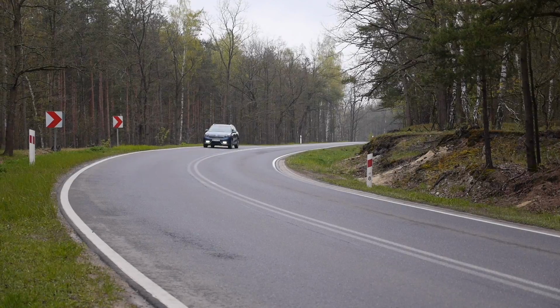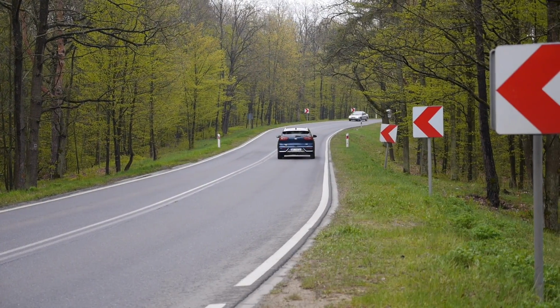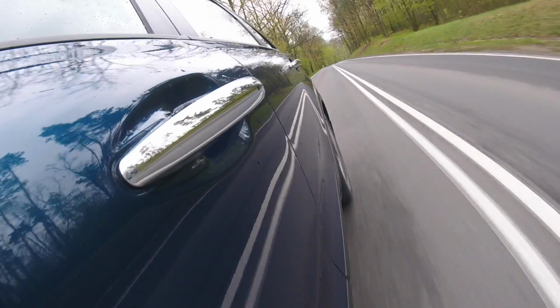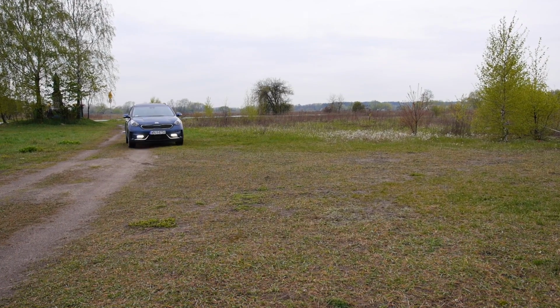By the way, most hybrids have automatic transmission or CVT. Niro has a 6-speed dual-clutch transmission. Visibility is decent, the car has parking sensors, a reversing camera and cross-traffic warning system. It's an honest proposition, this Kia.